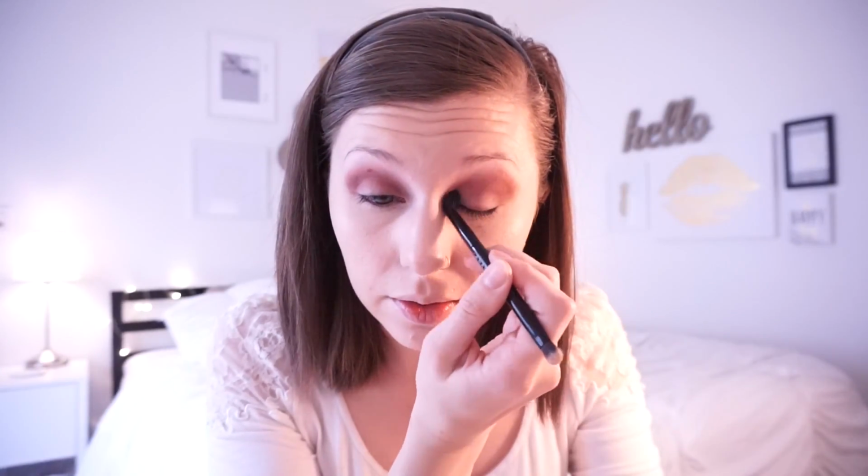Anyway, I tried them and I don't know if I got the wrong colors for me or what, but I could not get them to blend out. They didn't feel as buttery as these ones do, and I could never get them to blend out well. It just always looked like a harsh line, but this really blends out well.